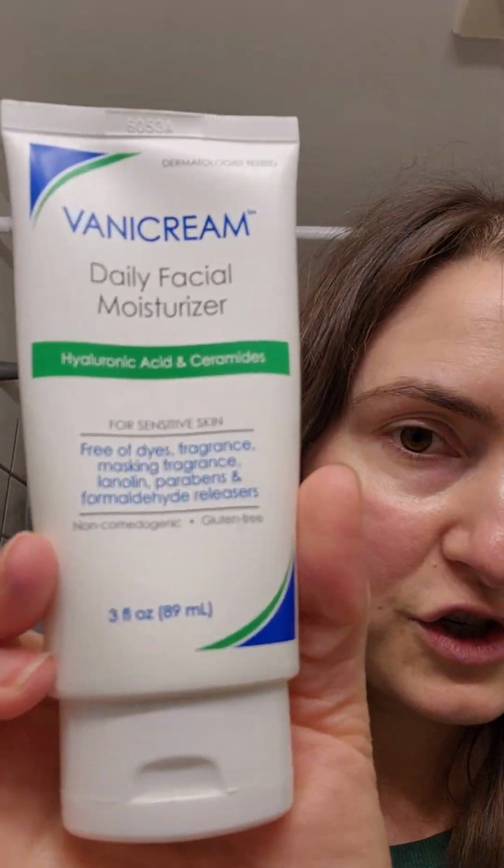And then you'll see on their labels, which are pretty no nonsense, what they highlight is that they're really safe for sensitive skin, gluten-free, a bunch of different things. Let's see, all of them have this spiel on them: free of dyes, fragrance, masking fragrance, lanolin, parabens, and formaldehyde releasers. And yeah, masking fragrance is something that you'll see in some Cetaphil products. So weird, just weird. So I really like that about Vanicream. I think they have pretty high integrity with their products.